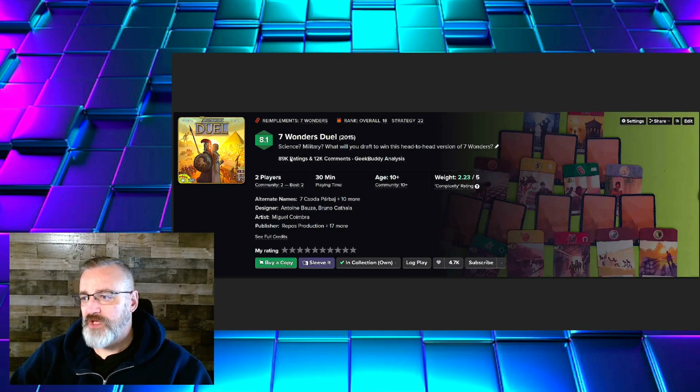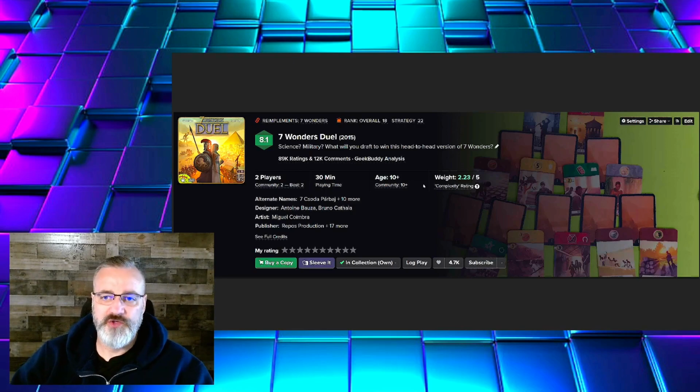But this game is strictly for 2 players. It takes about 30 minutes, so it's a super quick game. If you don't have a lot of time, you can easily get that in. It's recommended for ages 10 and up, and the complexity is medium. I would agree with that, at least when you're first starting to play the game. So it'll take you a little bit to figure out, but definitely nothing overwhelming and nothing that should push you away from trying out this game, particularly given its rating of 8.1.